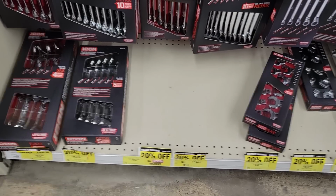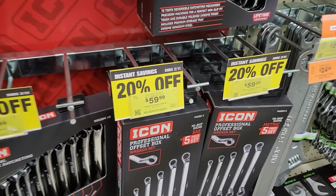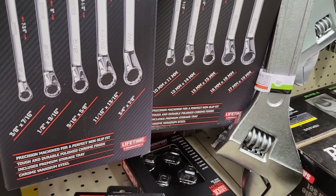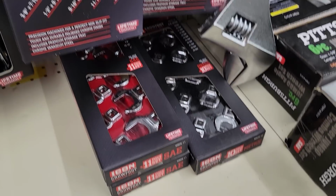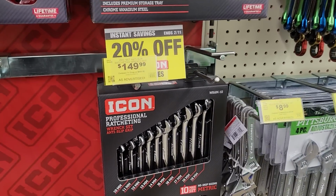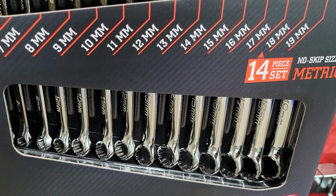Here's some of the Icon stuff. All of the wrenches are 20% off right now. Like I said, I feel like the prices have dropped, and if they haven't, they're constantly doing deals like this. So I feel like some of these would be really good deals, but some of them are still a little bit high, but definitely better than their generic stuff that they have over to the right usually, which I've done in previous videos. Like this would be $80 roughly. I think that's a good price for that set.